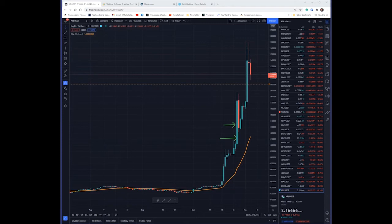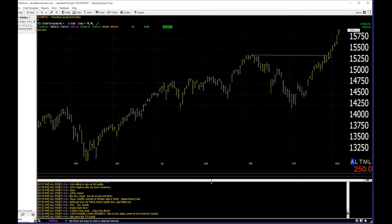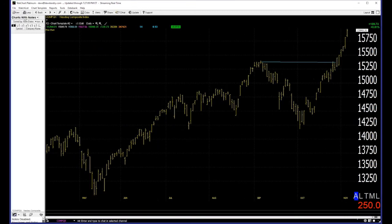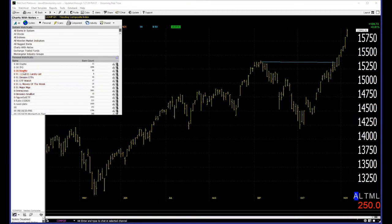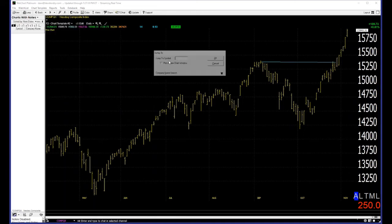All right, let's take a look at stocks. You guys want to ask about individual stocks, feel free to do so now. We'll take a look at your favorite stock picks. In the meantime, I just want to show you real quick what's happening in the markets. It's pretty good. And by the way, the inefficiency right now in the stock market is the IPOs.